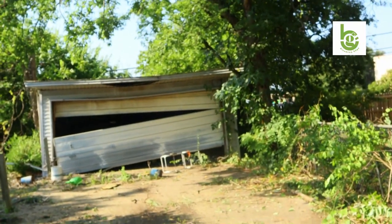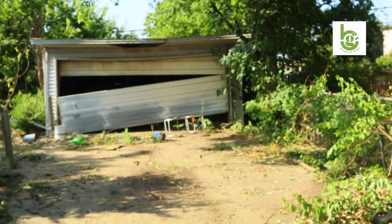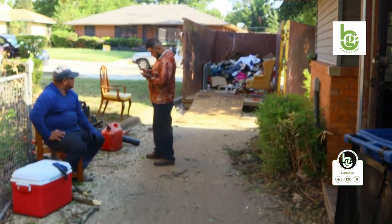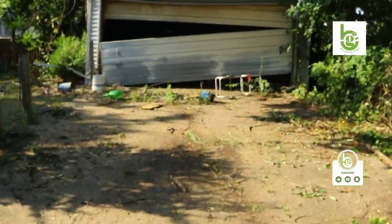As you can see, that is the garage. The garage is going to go. We're going to build a brand new garage. This is the driveway. We'll put a new gate right here, where my men are sitting down, so that when you come into your house, you have the garage.